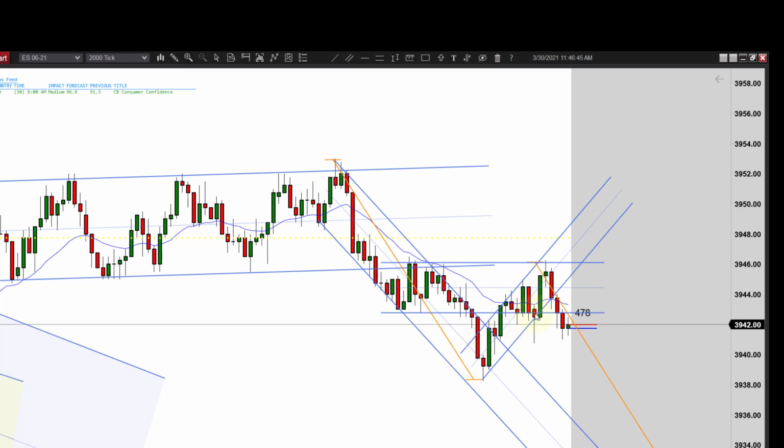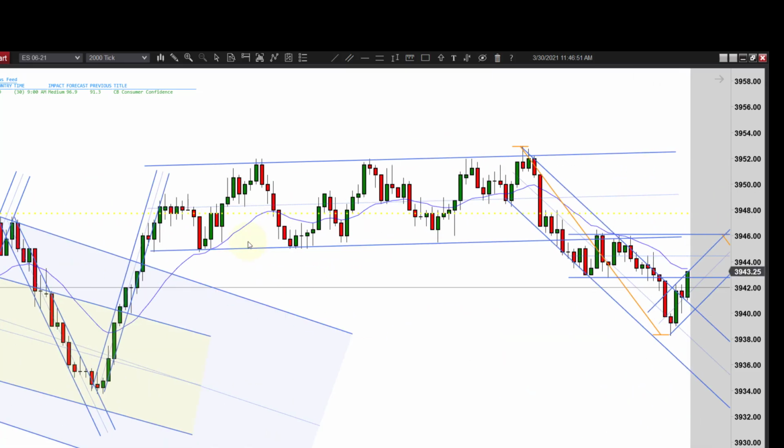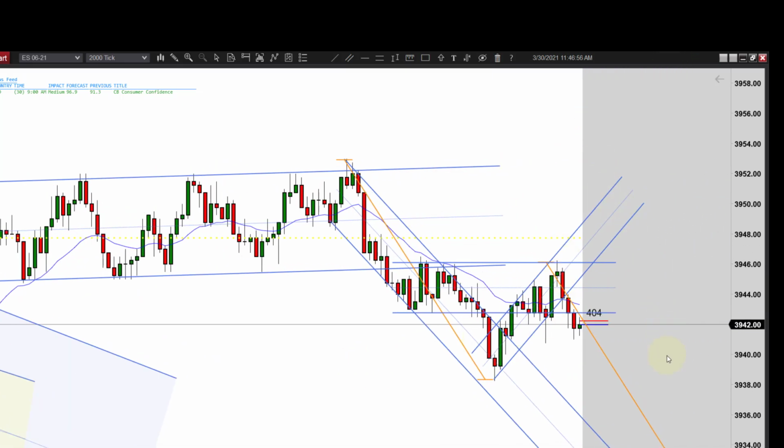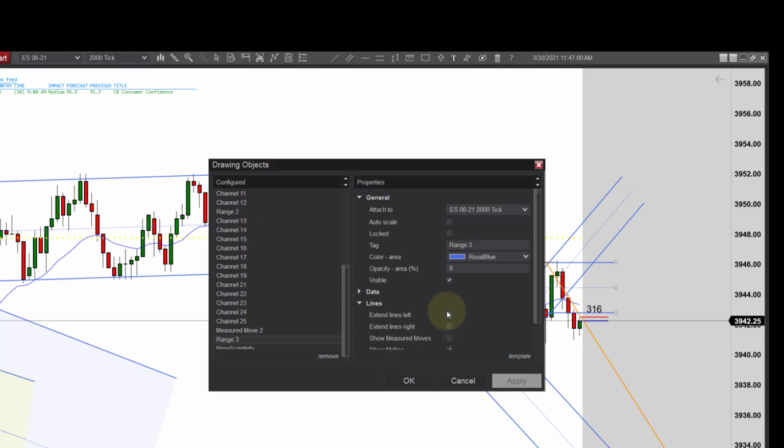But I traded it mostly because it's a failed second entry, and it looks like we had a little channel working higher here. And I really was hoping that on this channel right here we'd get a break and a new high, and that was what I was hoping for there. And we may still get that yet. It's a little early, but that's what I'm looking at.